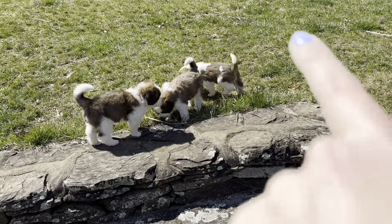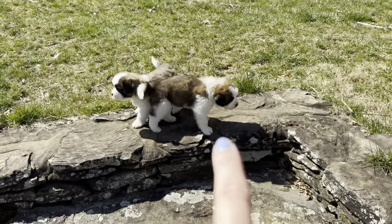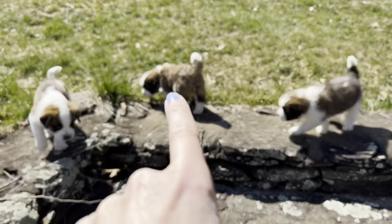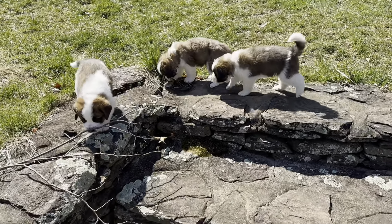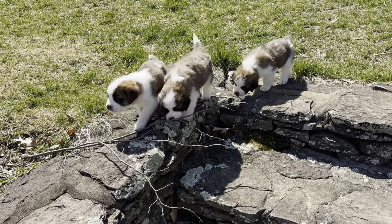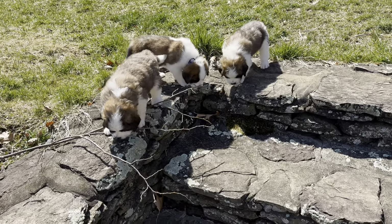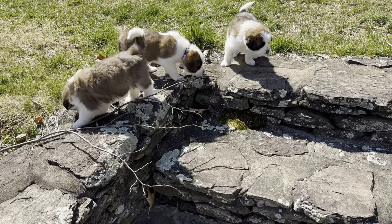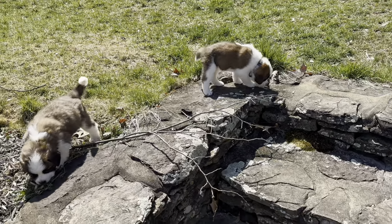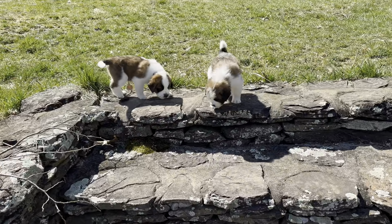So again, we have Lavender, Tom, and Sloan. So Lavender, Sloan, Tom. So they are 5 weeks and they are fun. And they're starting to play and they're starting to bite each other and bite each other's ears, which is really not fun to hear because all of a sudden you'll hear a puppy squealing. But they're very good. They're very good puppies and they're very cute.